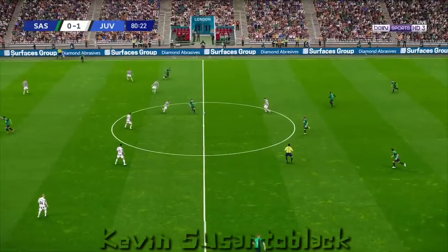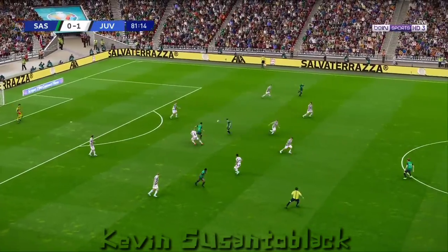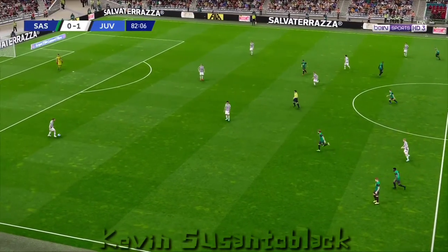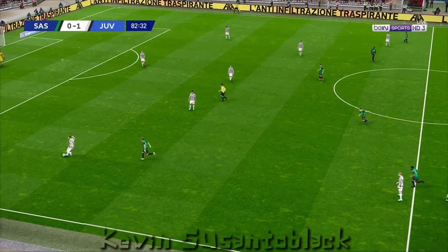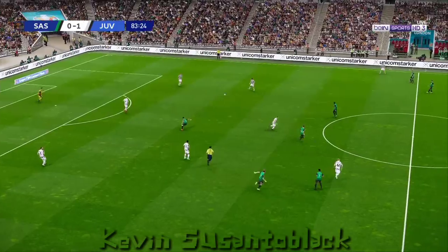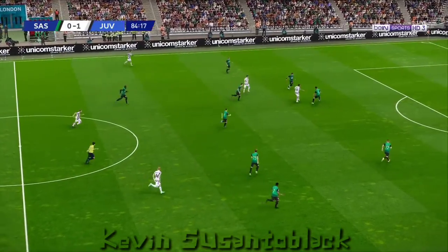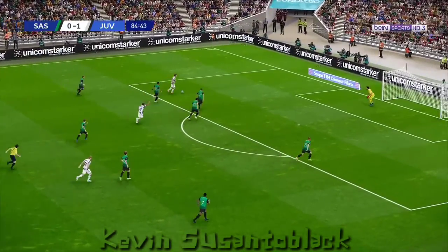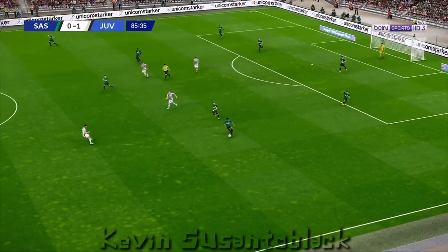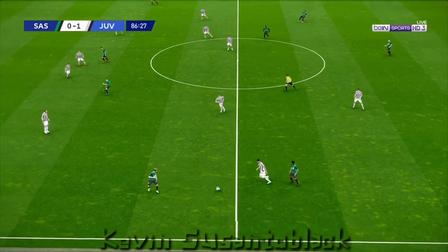Locatelli tries to get it forward quickly. Sassuolo. Chiellini. Arthur. Well, if something's going to happen, it's going to have to happen now. Well, that's where he wants it. Morata. He gets past his man. It's Morata! Boga. Goes on a charge down the left.